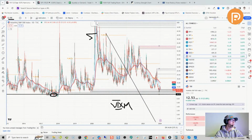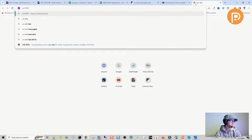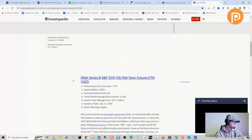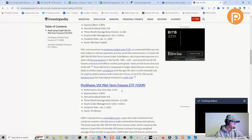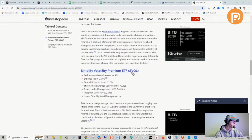There was one other. Let me see if there was another. I had an article here for the VIX ETFs right here. So there were 3, I believe. So we've got the VXZ, we have the VIXM, and then the SVOL. This one I don't like. I'm not going to trade this one.